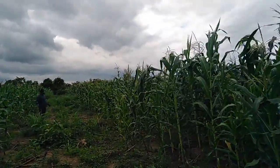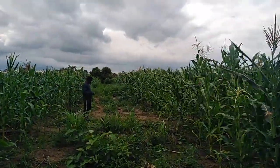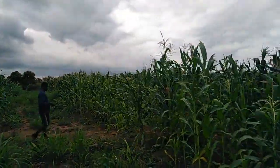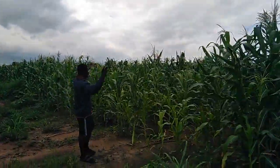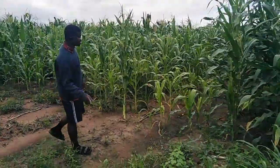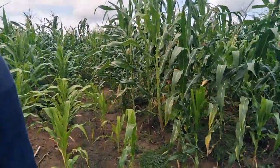I told you concerning the bleaching, the effect of bleaching. You can see this side, the way they are growing, which was just one seed per hole. But you can see that this particular side didn't do well.